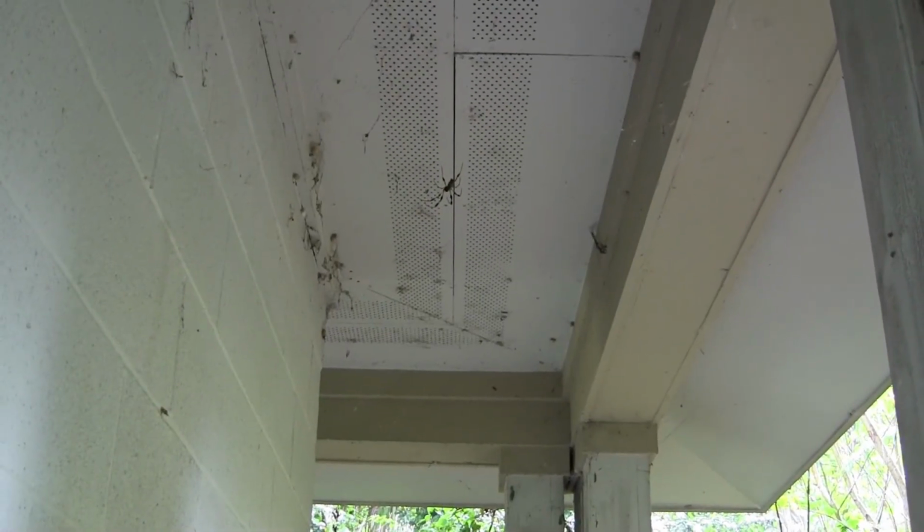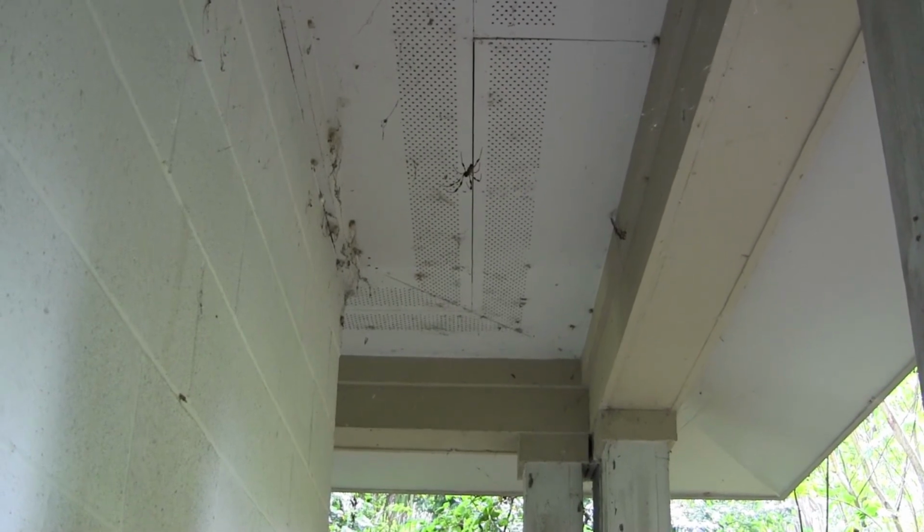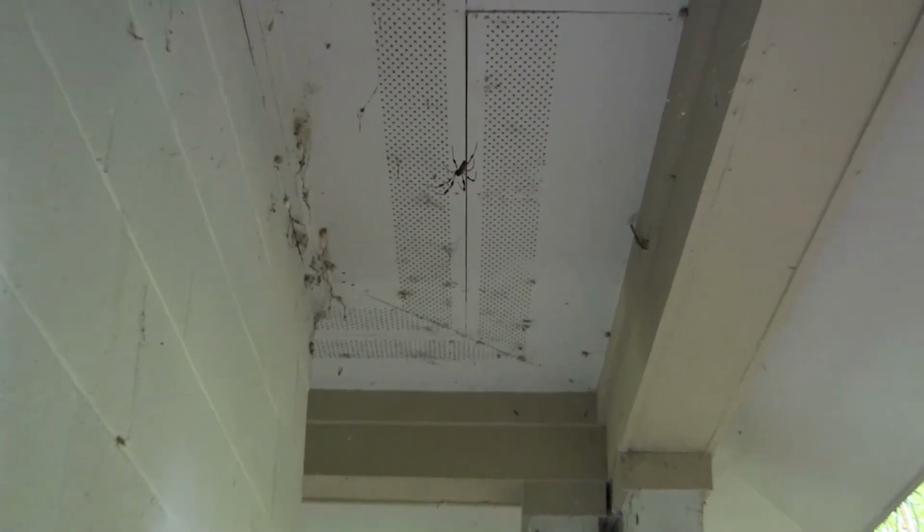As we were here in shelter, where the bathrooms are, we just noticed right next to us this humongously big spider. And it has these legs with these black joints or something. I'm trying to focus, but my camera really doesn't want to focus on it. I think it's scared of it.